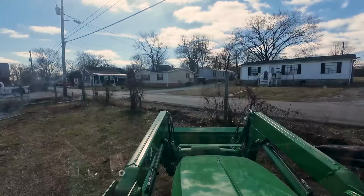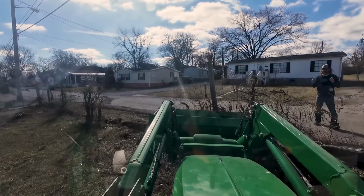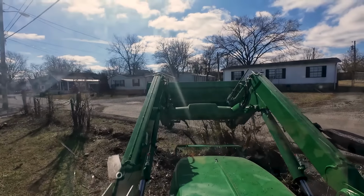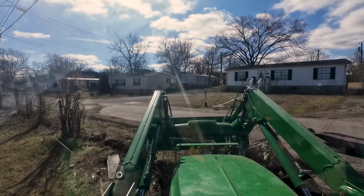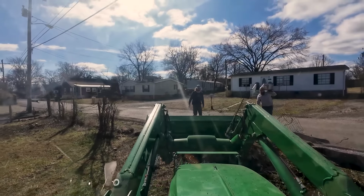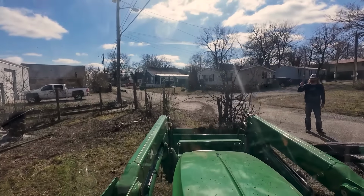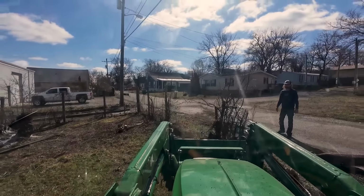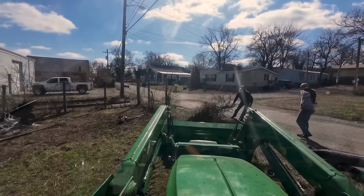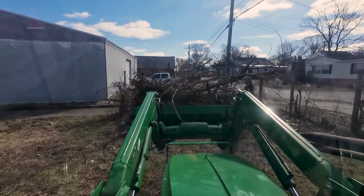So see what happens. Okay, so I'm going to try to just hook the bucket on the fence here. Oh yeah, look at that, just push them right over, and we'll drag it back in here. And then these guys are going to strip the wire off and get the saplings out. There we go. Yeah, got her locked in 4WD. Now she's digging. There we go. Throw this one in the burn pile.